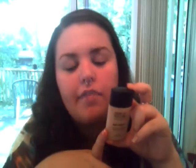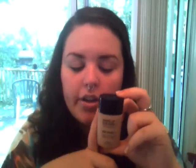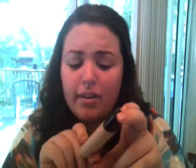But I digress. All in all, I give the Makeup Forever Matte Velvet Plus Mattifying Liquid Foundation 4 stars out of 5. It does what it says it does. Good coverage. A little bit of a steep price, but there's a lot in here. You won't run out very quickly. So, that's my review.